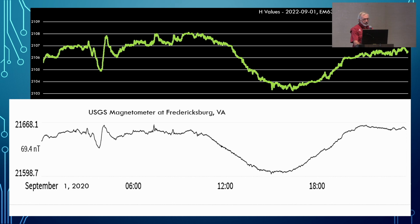a little jog there. And what's exciting to me is that for an instrument that cost, I don't know, what, $100, $200 maybe, we can reproduce what the U.S. Geological Survey is doing with their very nice high-grade magnetometers. Question?